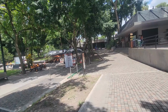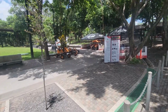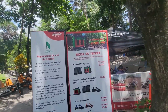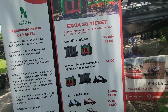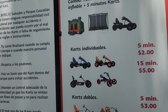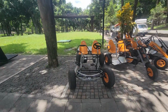Let's check out this area with rentable bikes, little bicycle things. 15 minutes on the trampoline, 2 minutes, $2. 15 minutes on the tramp with 5 minutes of go-karts, or these carts, $4. These have no engines. I guess these are just the, well, maybe they do have engines, I can't tell. No, they all have pedals. These are all pedal operated.